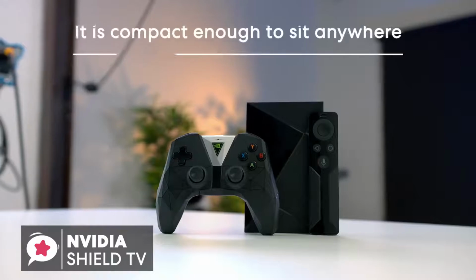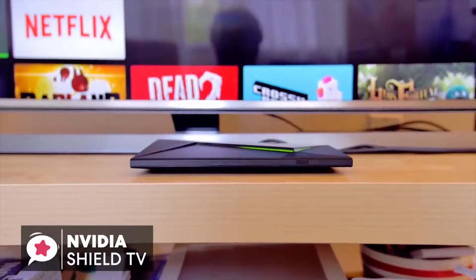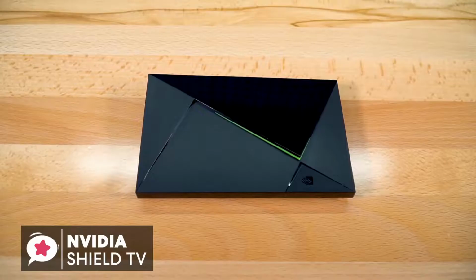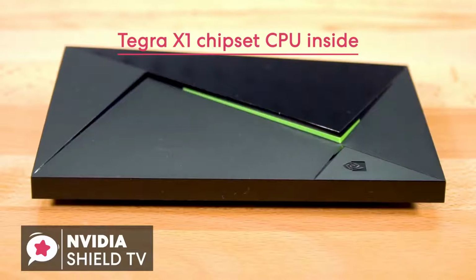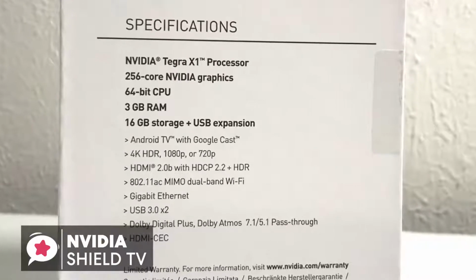It is also compact enough to sit almost anywhere without taking up much space. Its green LED lights let you know when the Shield TV is powered on and fit the lovely green color scheme that NVIDIA is recognized for. Inside the box is the Tegra X1 chipset, which is the very same CPU found in the Nintendo Switch. And this sits alongside 3 GB of RAM and 16 GB of internal storage.